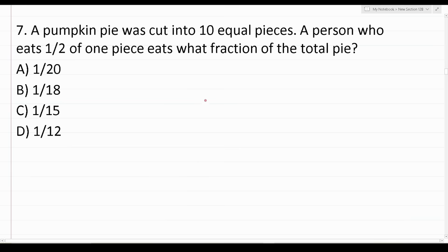So it should be pretty obvious that there are 10 pieces of the pie, which means that one piece is the equivalent fraction of 1 over 10. This 1/10 represents one piece of a pie that has 10 pieces. We want to figure out what one half of one piece represents. So we're going to take that 1 over 10, we're going to multiply it by 1 half.